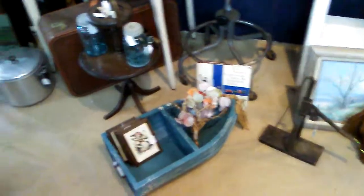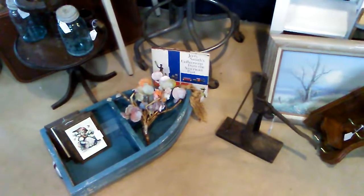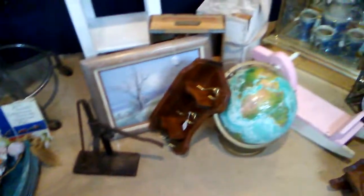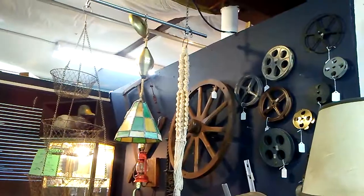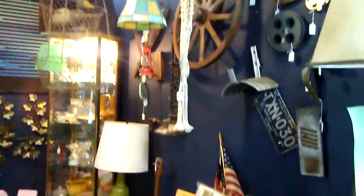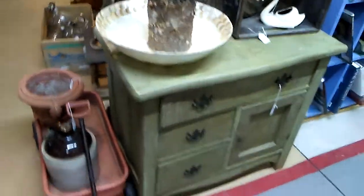Okay, the other glass jug is gone. Nail keg is gone. I don't know what else is gone. Alright, I did bring some new stuff though. I think we've got everything where it needs to be for the moment. Whew. We are in profit for the month, which is good.